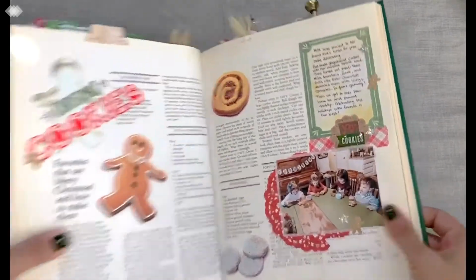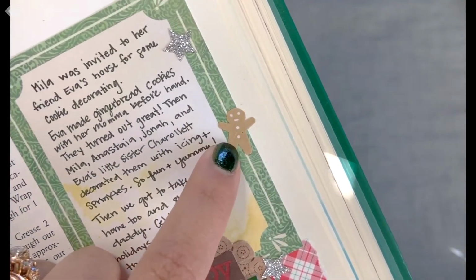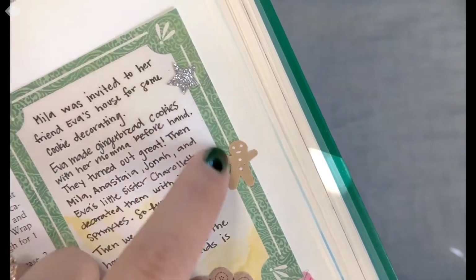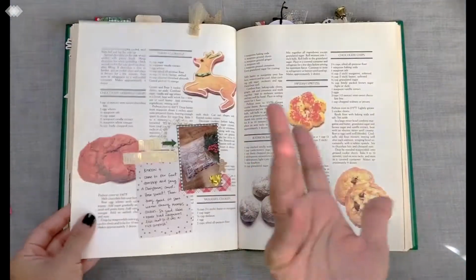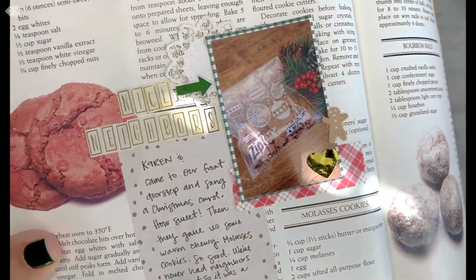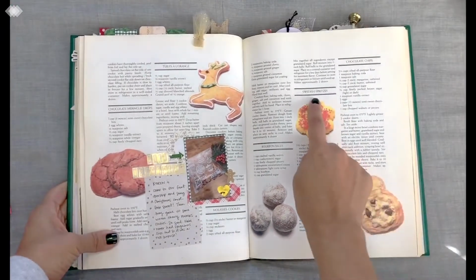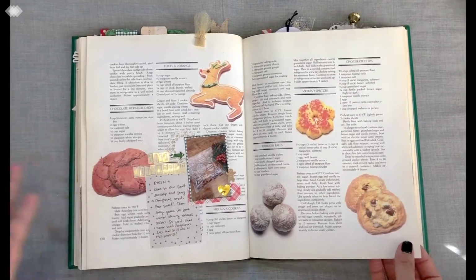Oh, and look, y'all. You see these little gingerbreads? These are Jolie from maybe 2003. It came with these little stars. Yeah. Aren't they adorable? I was able to use them. And then our neighbors brought us some molasses cookies and sang Christmas carols. So sweet. This was one of my mother's favorite Christmas cookies and is also one of mine.